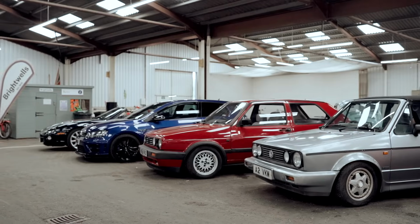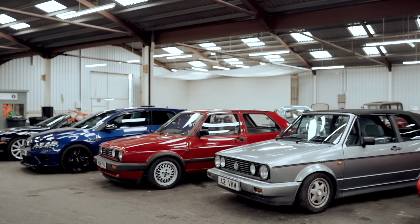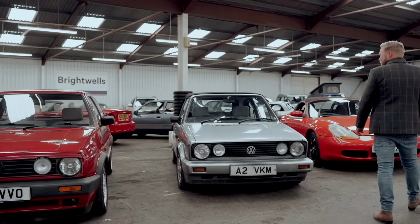But it's interesting here, you see how the Golf has evolved. Mark I Cabriolet, Mark II, Mark 7. Both 2 doors, all 2 doors, excellent things.